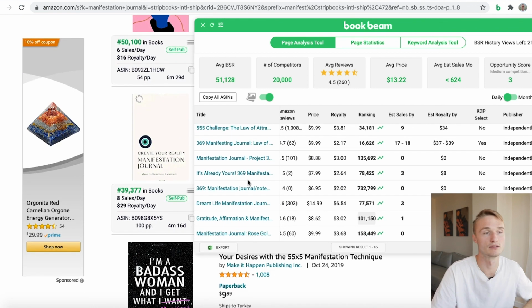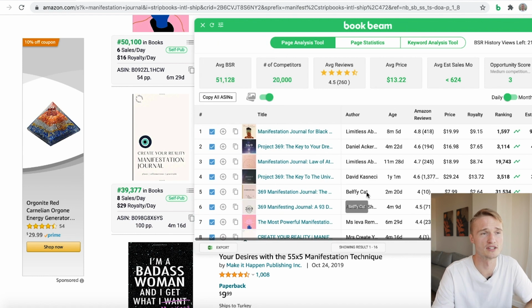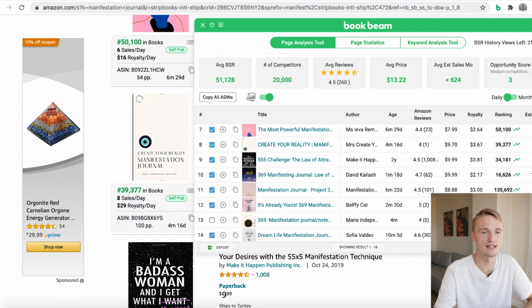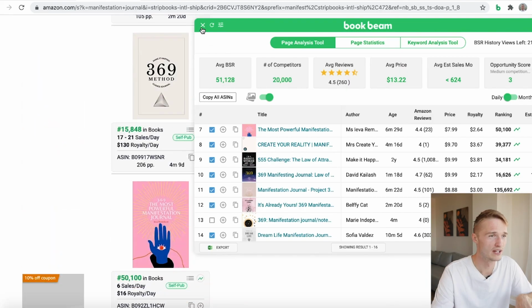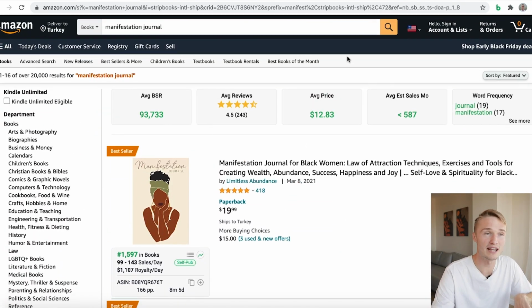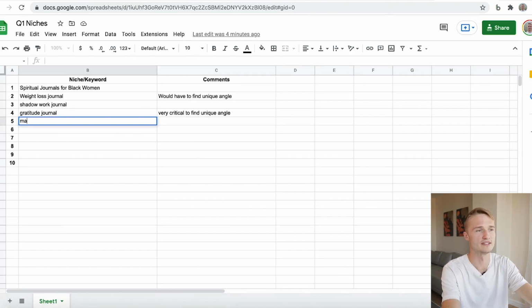I mean, uncheck it. When I click this uncheck button right here, it unchecks it from the average BSR calculation. And that allows us to see, without this, how much this specific ranking that's really low, high numerically, low in terms of sales rate, is distorting the average BSR over here. So here clearly we're seeing that this is a good space. This is a bit broader than what we had up here. We'll do manifestation journal.